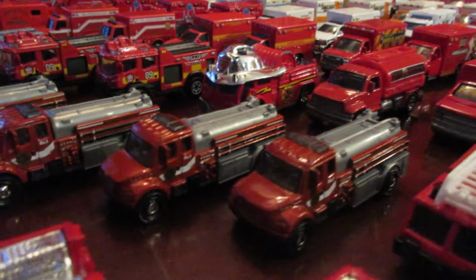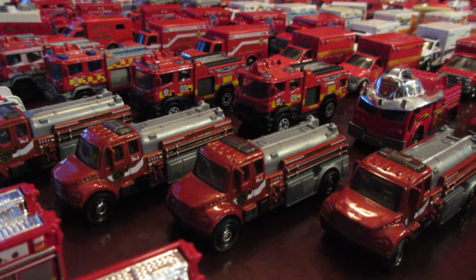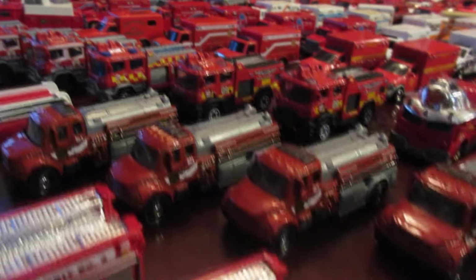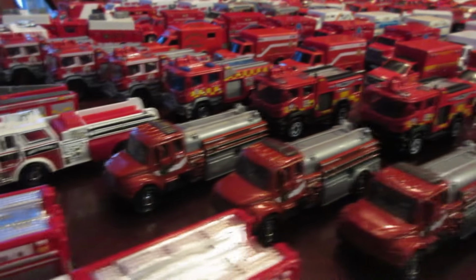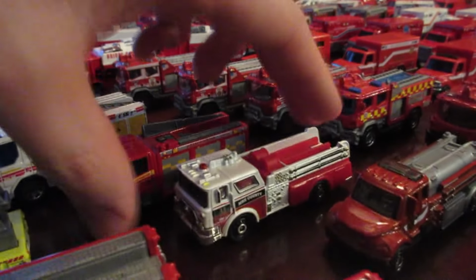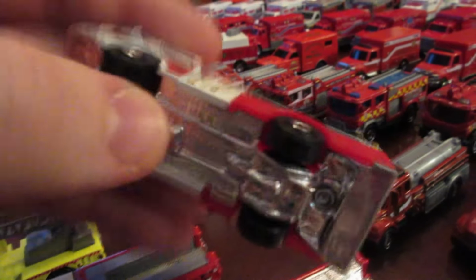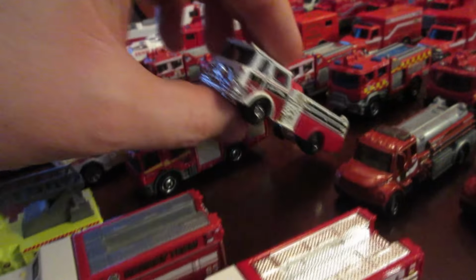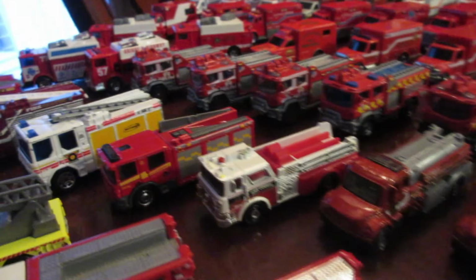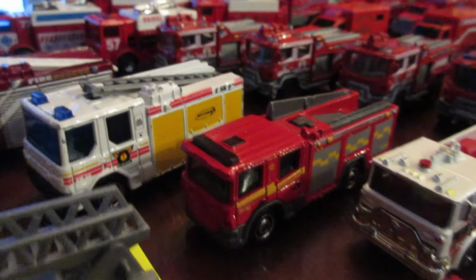We have the Freightliner tanker truck. This is probably the most re-released version of all the Matchbox fire trucks, which is unfortunate because it's a great casting. You have the classic one. I think this is a Mac. Yeah, Mac CF. I think this one was released only twice. This version, also another version in gold, which is probably inside of this case right over there because it's not the typical looking fire deco.